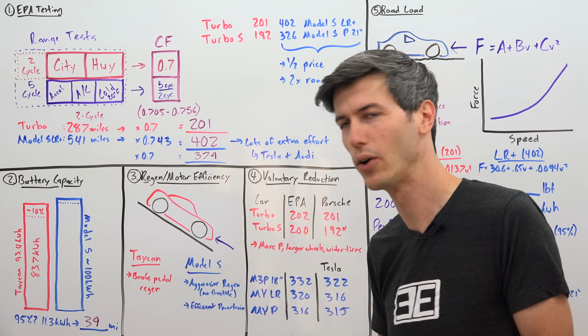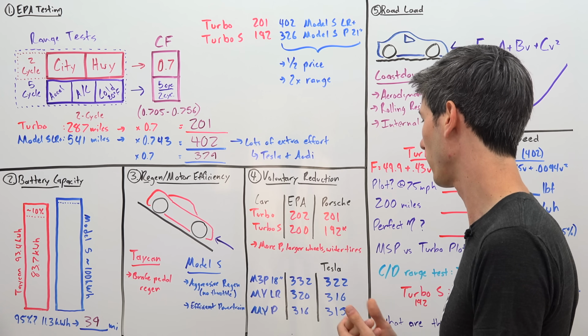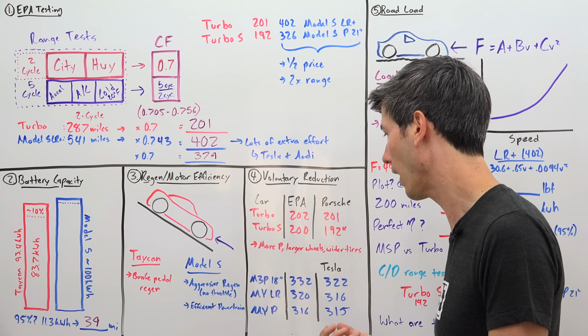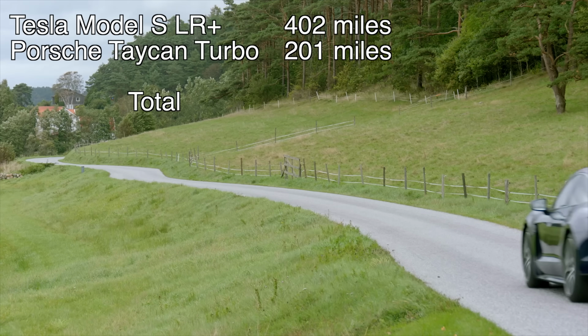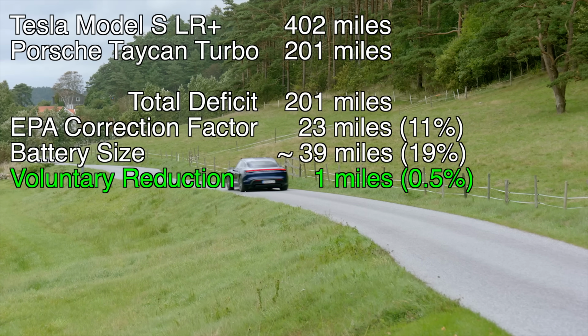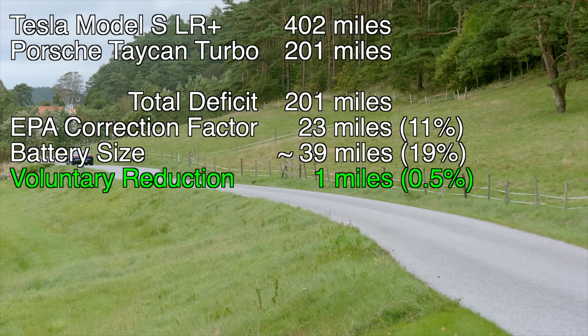So Tesla also does this. There's some marketing aspects to it, some different reasons why you might want to provide a different rating than what you were given by the EPA. But regardless, both of these companies are doing it on certain models. Now, just to reiterate this 201-mile gap in range that the Tesla Model S has, the Porsche is only voluntarily taking away 1 of those 201 miles. So yes, part of it is explained by Porsche being conservative. 1 out of the 201 miles.